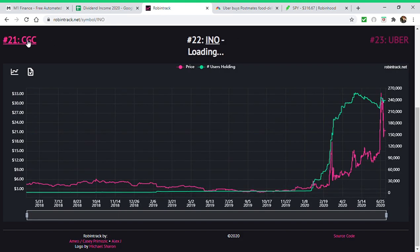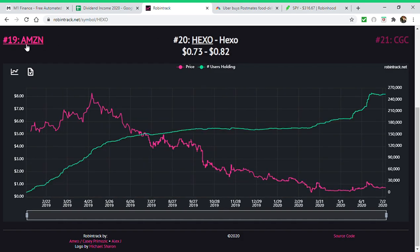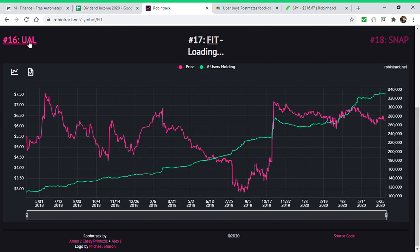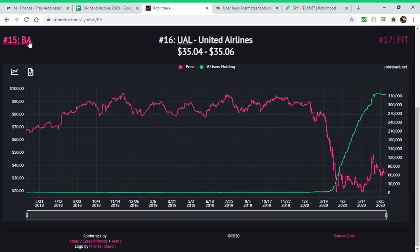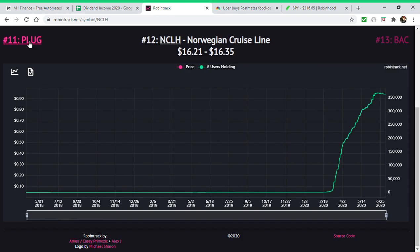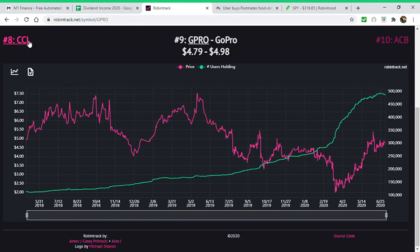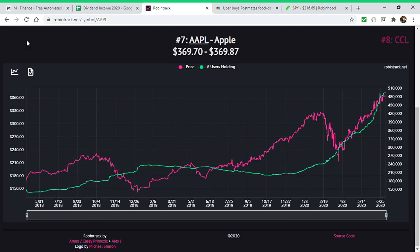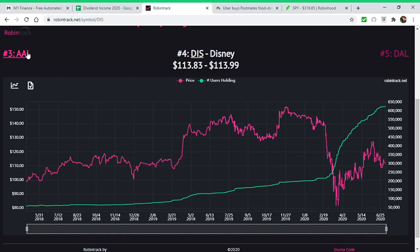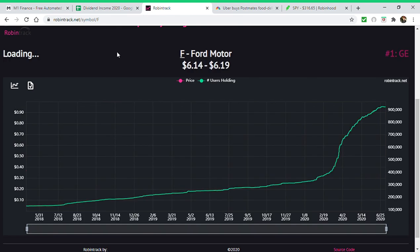And I'm just going to start scrolling through these. We have NIO, we have CGC, we have Hexo stock, we have Amazon, we have Snap, we have Fit, we have United Airlines, we have Boeing, we have Tesla, we have Bank of America, we have Norwegian Cruise Line Holdings, we have Plug Power, Aurora Cannabis, GoPro, Carnival Cruise Lines, Apple stock, Microsoft, Delta Airlines, Disney, American Airlines, General Electric, and then the number one, of course, being Ford stock.